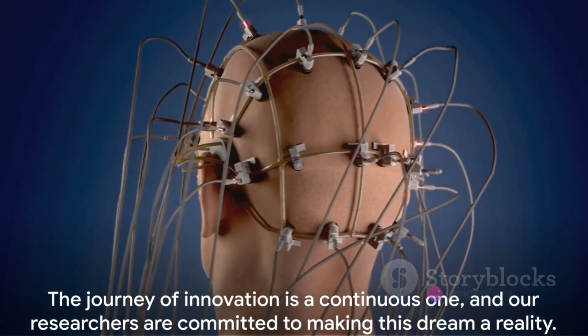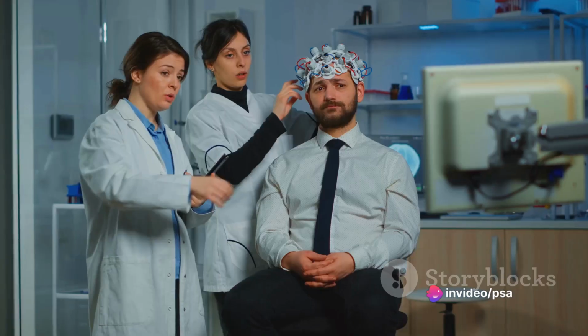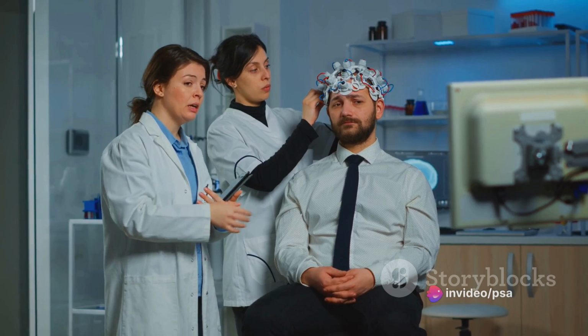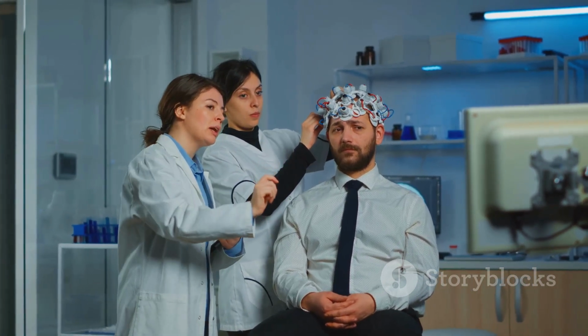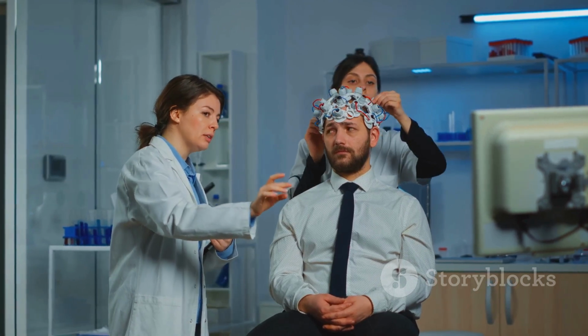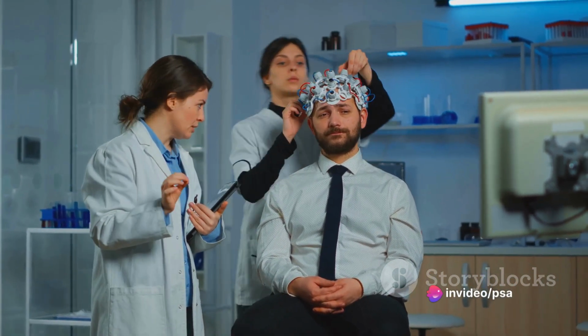As we tread this path of innovation, it's important to remember that each improvement, each advancement, is a step towards a future where electronic skin can revolutionize prosthetics and change lives. The journey of innovation is a continuous one, and our researchers are committed to making this dream a reality.